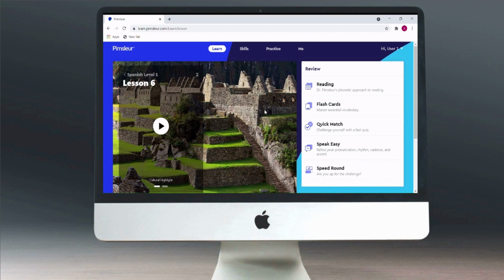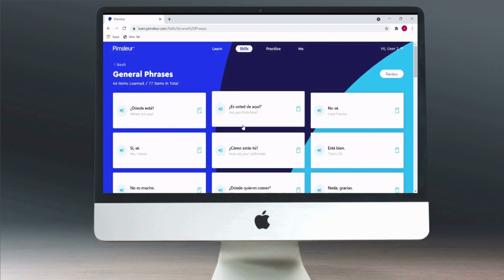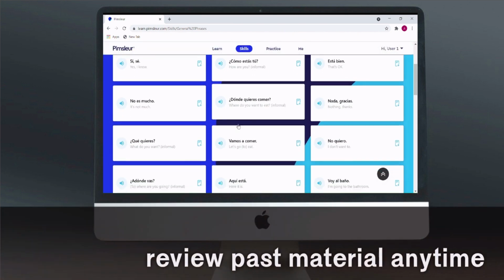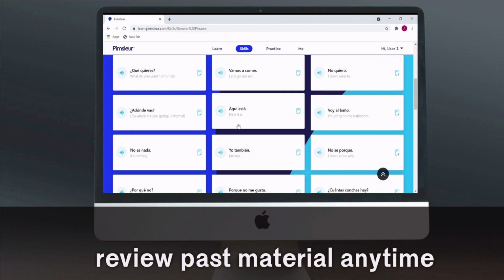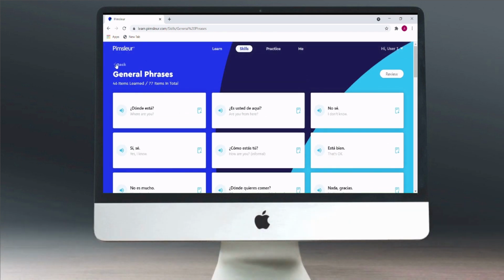You may also appreciate the fact that you can get some comprehensive review this way. You can select from as many of your completed lessons as you like when choosing what material to practice. It's nice to be able to review material that you might not have seen for a while instead of only one lesson at a time.